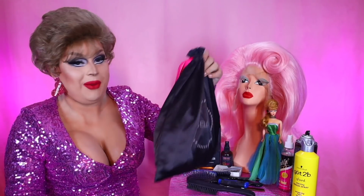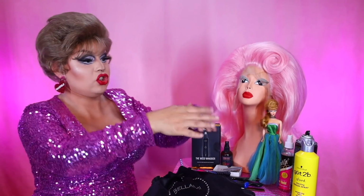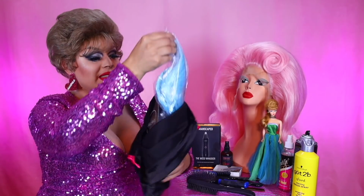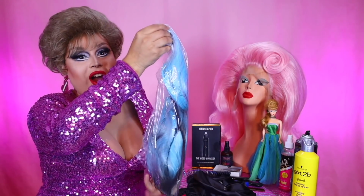Now, one of the downsides of this is I got it for a very cheap price, but that is exactly what you got. You got a wig and a bag, and that was it. Normally, they give you like a brush, a wig stand, a beautiful little shoe box to display your wig in. None of that, girl. They said, here's a bag, do what you want with it. So, this is our wig, and we got a card.